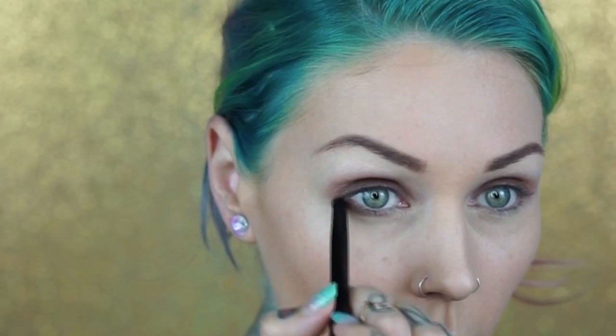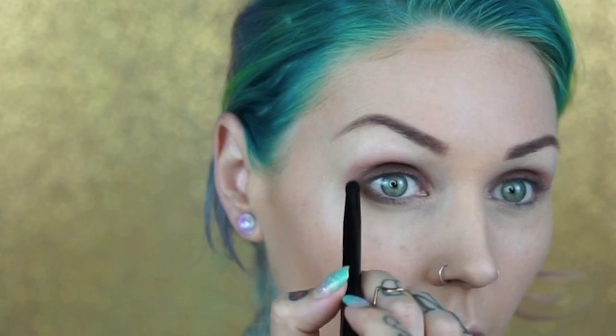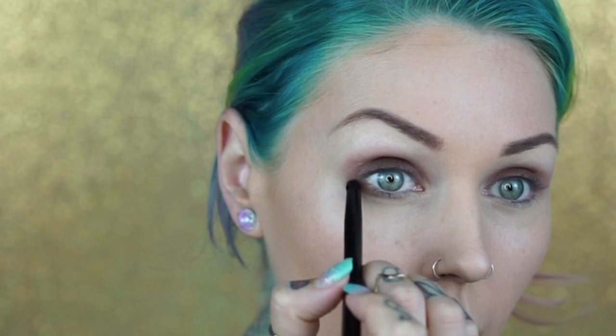Going in with the NYX 15 brush, I am going to take that same dark brown color and go on the lower lash line. And I'm gonna meet it up with the color on the outer edge here as well. Taking it pretty far into the inner corner. Make sure you don't get it in your eye, because I always do that. I always have to make a super weird face too for this to turn out right for some reason. I don't know. Now for the most important part of a Brigitte Bardot look, the liner.